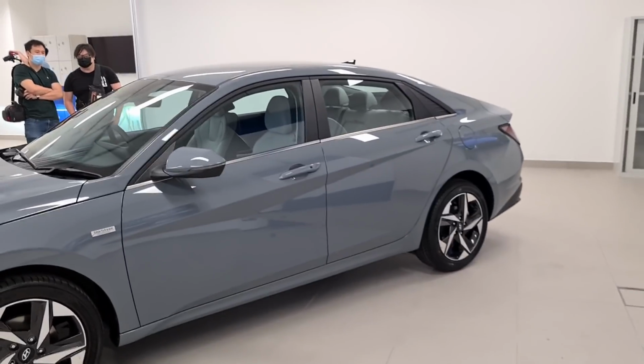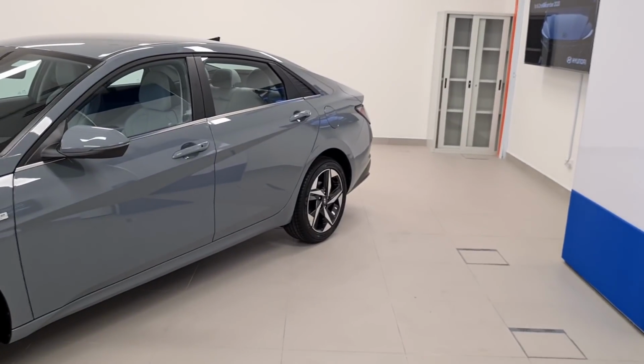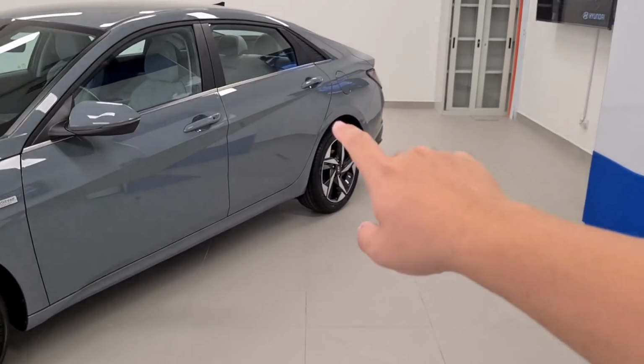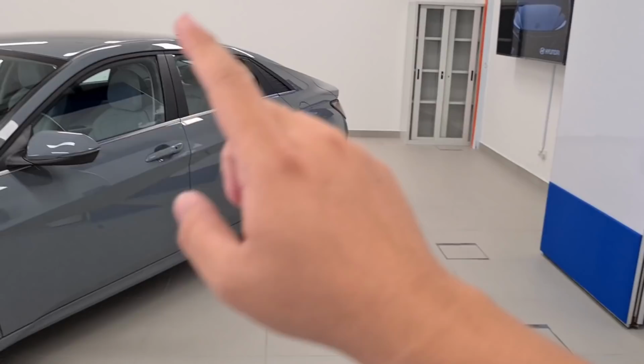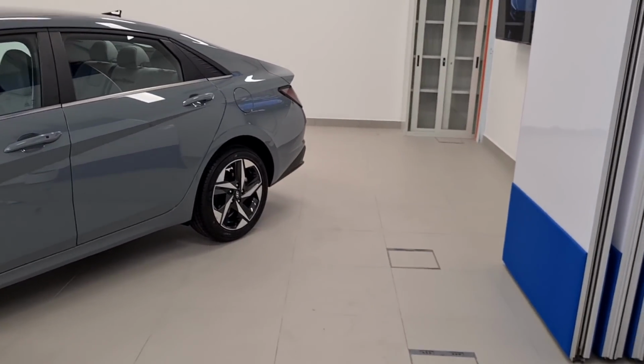So what is safe exit warning? Safe exit warning is an extension to the blind spot warning system, whereby if your car is stopped by the roadside and your passenger tries to open the door while another car comes by, it flashes a warning to tell you, hey, keep the door closed, there's another car coming.